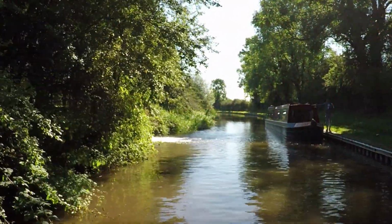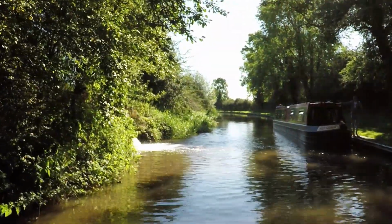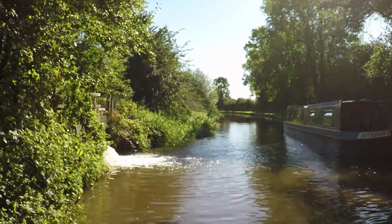Beware of lock overflows. The force of the water can sometimes push your boat right across the canal, and you do risk hitting other boats when they're waiting for the lock. It was okay in this case though.